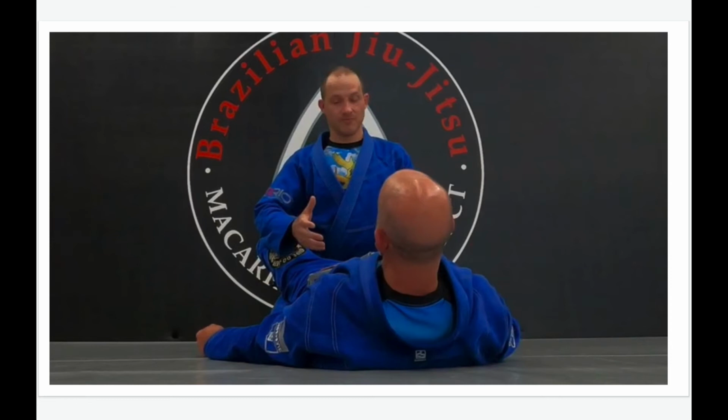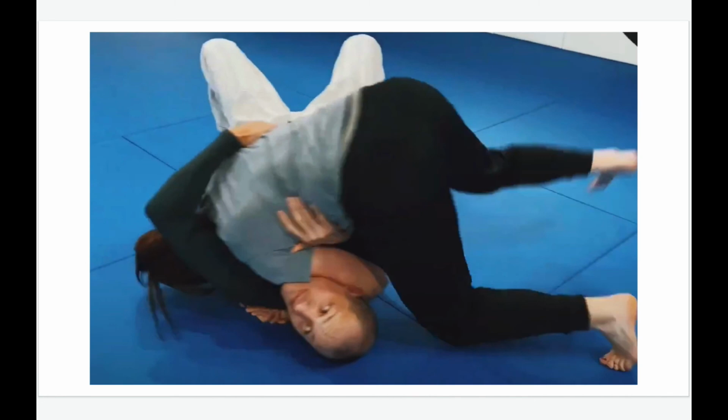submitted. Reversal. A reversal is any technique or scramble that causes the practitioner in a disadvantageous position, such as mount or side control, to end up on top in an advantageous position.